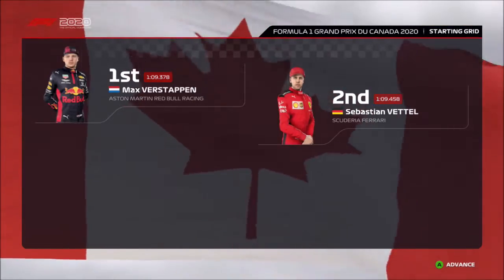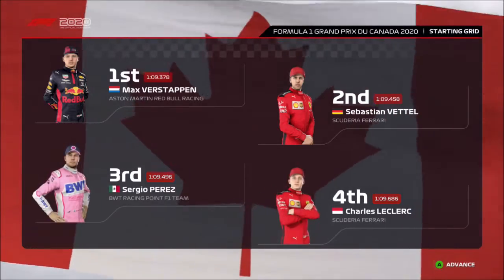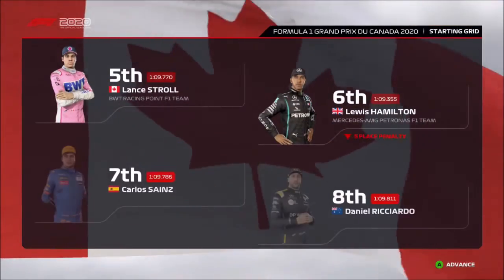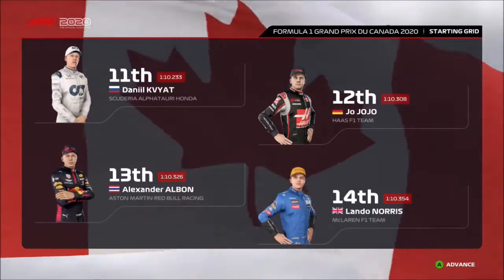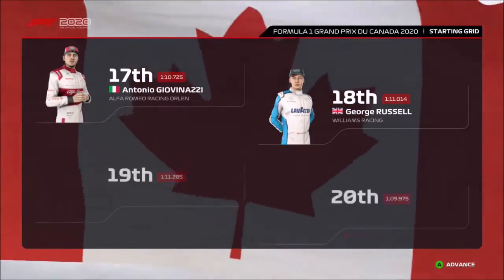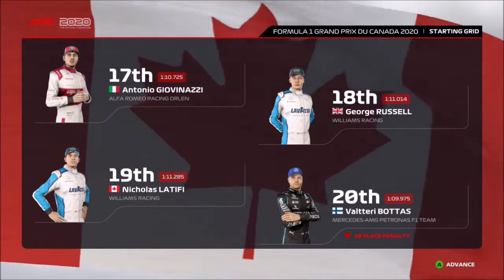Max Verstappen put in a fantastic lap yesterday, and he starts from pole position. And starting alongside in P2 is Sebastian Vettel. Looking at the rest of today's grid, we have Perez, Leclerc, Lance Stroll and Hamilton. They've taken a grid penalty. Sainz, Ricciardo, Ocon and Kimi Räikkönen. Kvyat, Alexander Albon and Norris, Gasly, Grosjean, Antonio Giovinazzi and George Russell. Latifi, and Valtteri Bottas begins the race from the back of the grid. That's it then, it's time to go racing as we head to trackside for today's race.